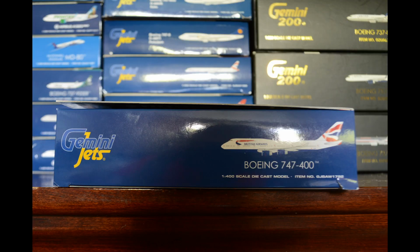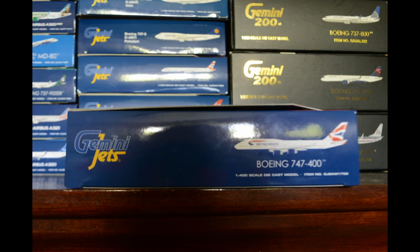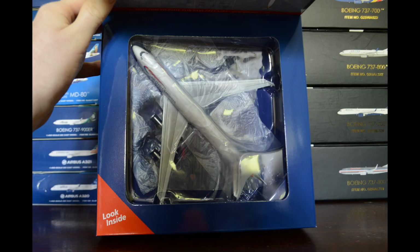The packaging is also really nice. The aircraft comes with not one but two large pieces of protective wrap paper, which is something that I really like about this aircraft. Gemini just went to that extent because this is one of their expensive models. It has an MSRP around $60, and for that money you should get good protection for your plane, and they give you that here, so I'm very pleased with that.